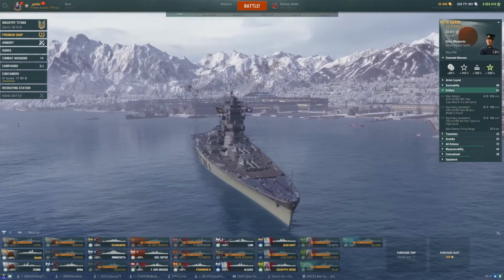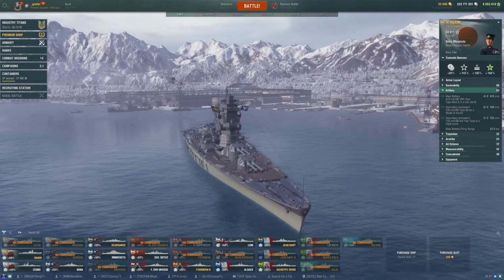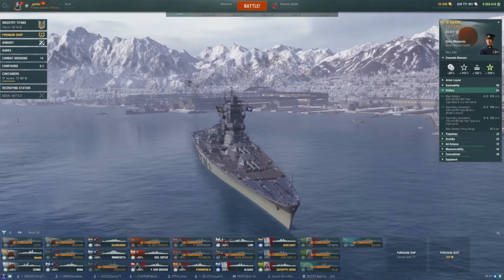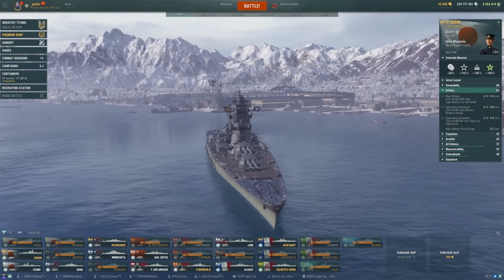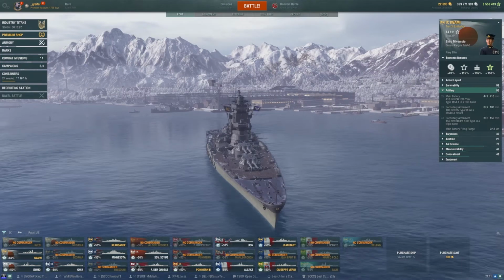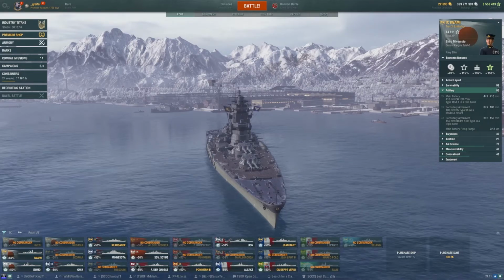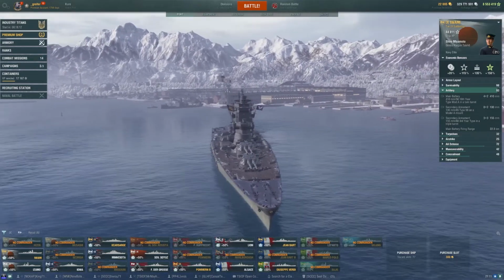Now, for random battles, excellent ship choice. Knowing her limitations, she doesn't have hydro or any other gimmick. She only has repair parties. You'll see how this boat performs in a random game from my video shortly. Ranked, if it's at tier 9, well worth taking. Great guns at range. If you have to push in late game, you've got secondaries, you've got torpedoes. Well worth the investment. Clan battles, I personally don't think she's worth it.